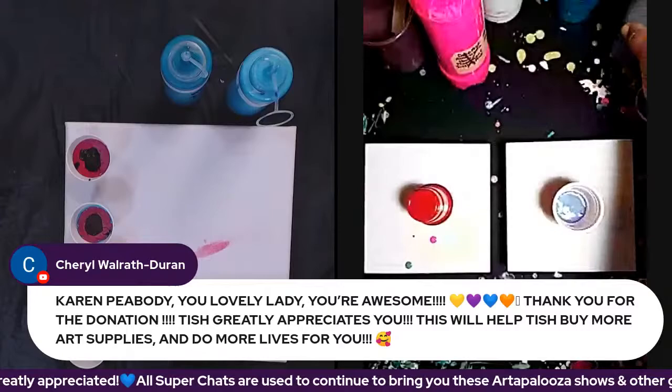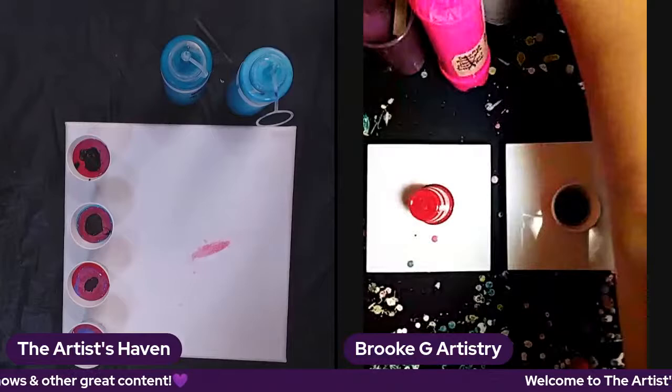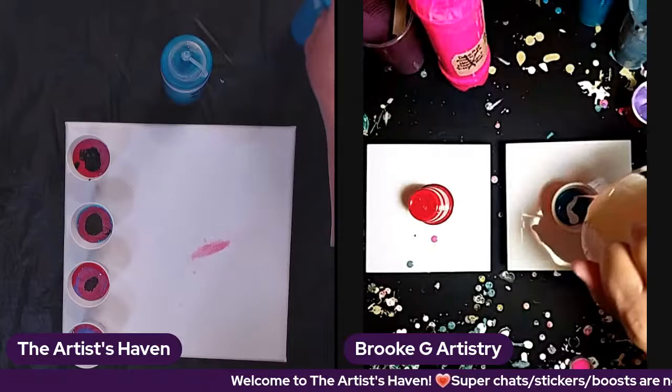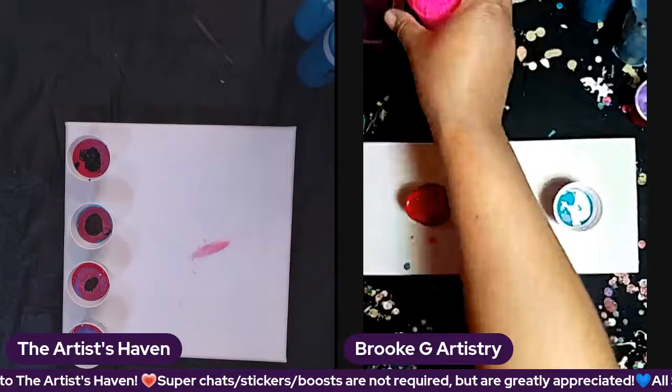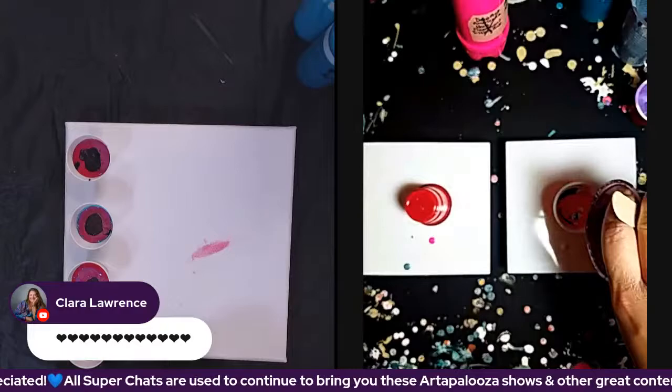You guys are so awesome. I have to say, it was kind of nice to go to Hobby Lobby and not buy paint stuff. I bought some other stuff that is for the treasure journals, which is doing paint stuff too, because I'm using some canvases and I'm using some other stuff that I created.